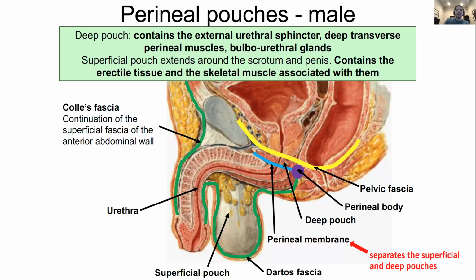Again, the perineal body is that anchor point. And the perineal membrane in men as well separates the superficial and deep pouch. We'll see when we talk about the urethra how it's separated, but that's gonna be a good clinical application too, because especially in a man, when you catheterize them, you do have some pinch points, particularly at this junction where you make this 90 degree turn, but we'll get there in a second.